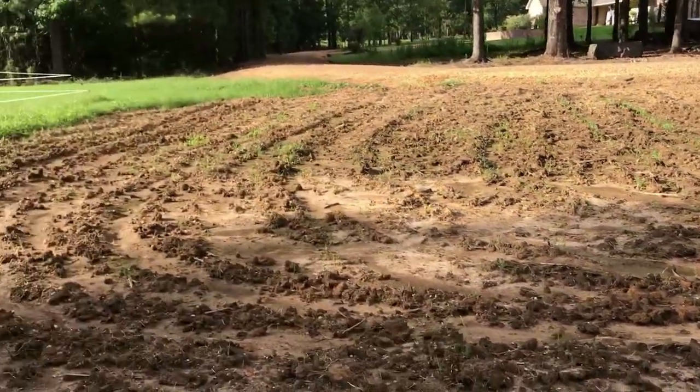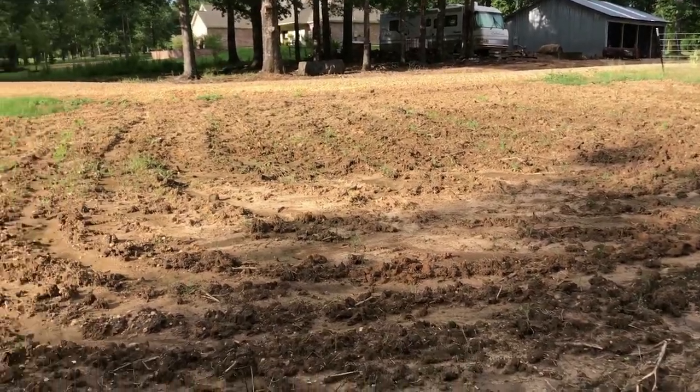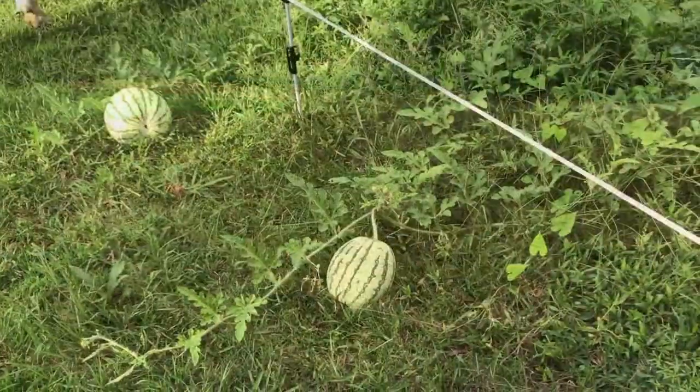Start to see the fall corn coming up. Very faintly, but give it about a week. We've had some great rain, so I'm hoping it'll come on up.